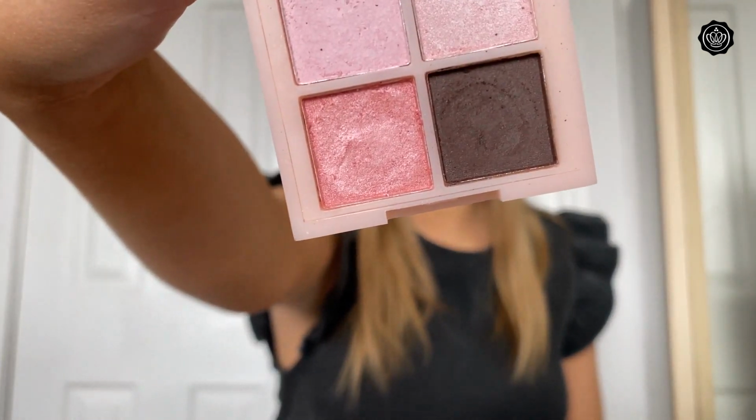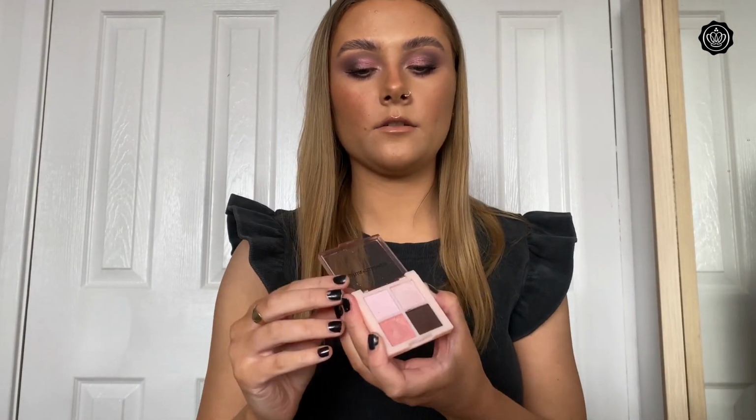You can create quite a few different looks with these, so yeah, I'm definitely going to be using these a lot. And this colour here, the little pearl shade, this is perfect to just pop in the inner corner of your eye. This just really helps brighten the whole eye look. I love this. I'm definitely going to get a lot of wear out of this palette.